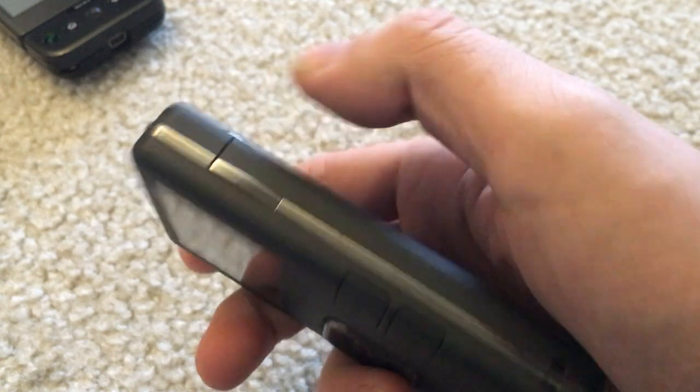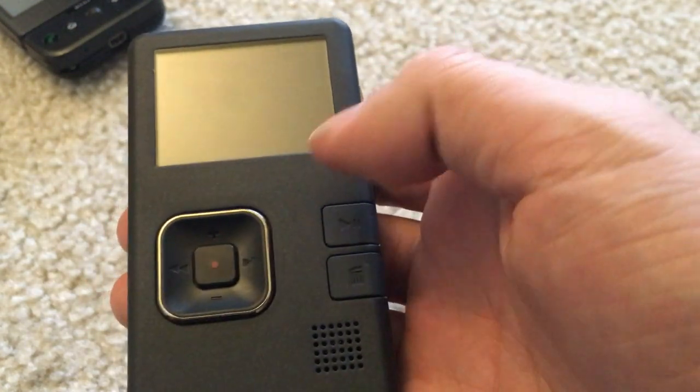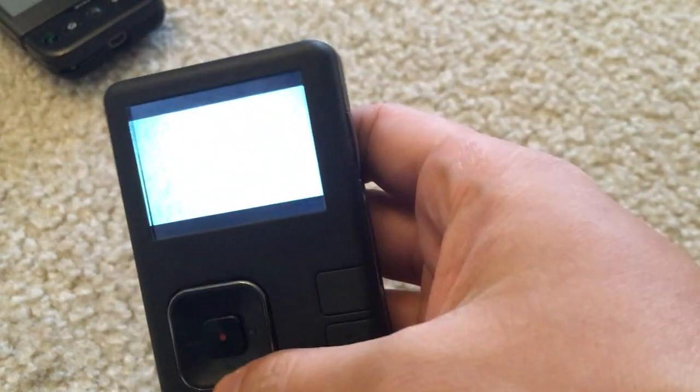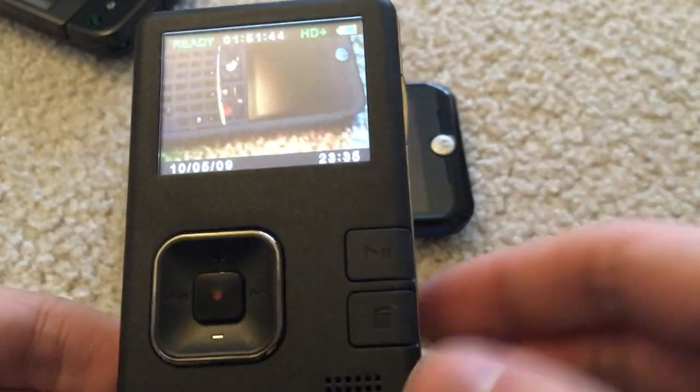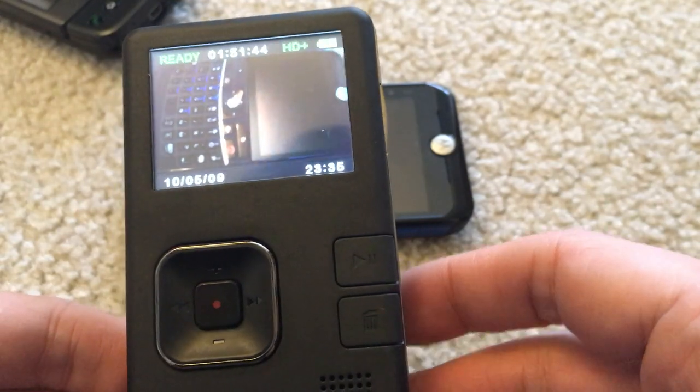This is the on button. I can start it up. VadoHD. And yeah, we have another camera inside a camera here. Right, so we have the VadoHD here. It records in 720p, HD+.